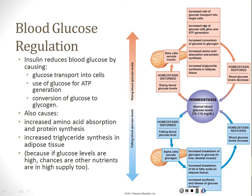So because of those top three things, the blood glucose level goes down. Remember, that's what triggered this, is blood glucose levels going up. And we get back to homeostasis. So this is the insulin loop.